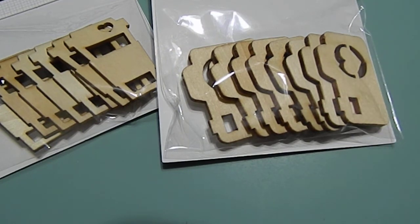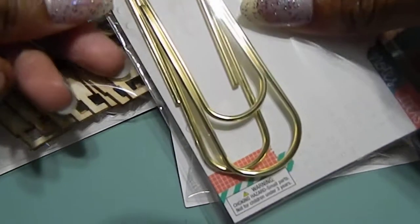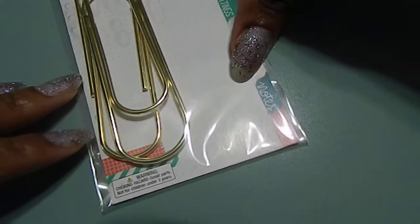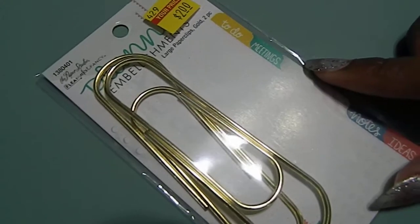And I found these gold paper clips. Look how big they are. These things are huge. They are really big. So they were $2.